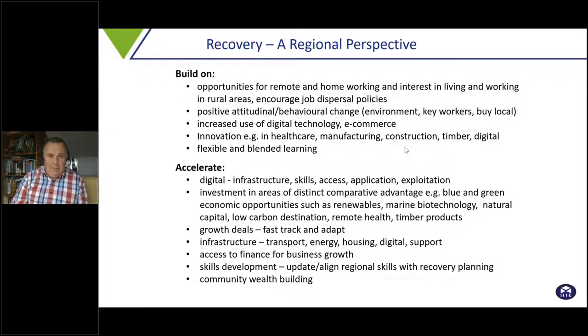So a presentation like this in the past, we'd have been doing this in Inverness, I'd have been standing in front of you speaking. I'm sitting here at home talking to my computer. So how do we use that? How do we make sure that we're more connected with our area? And how do we make sure that we influence policy, that we see the opportunities coming up?